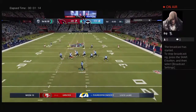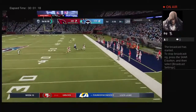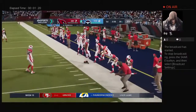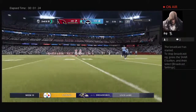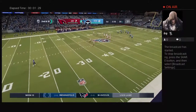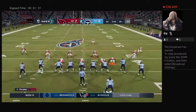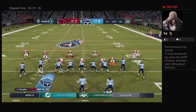Tannehill with a play fake to Henry. He'll throw instead. Eluding the pressure right, and that'll be incomplete. Yeah, that one sailed on him. You've got to make sure you give your receiver a chance to come down inbounds because they are very gifted. They'll make the circus catches, but they make them out of bounds. That does you no good. They'll try again from the 36 on 2nd and 10.